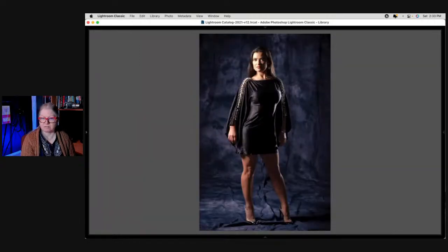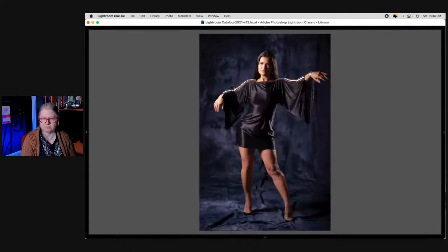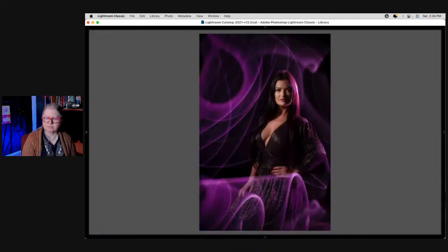That's what the background looks like, right? We did this for her designer that made the dress for her. And another light painting, and another light painting. That's all the same background.